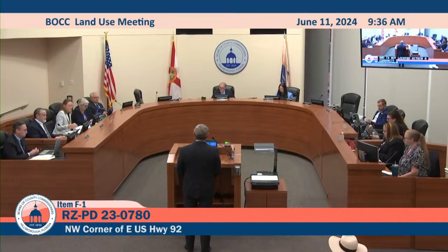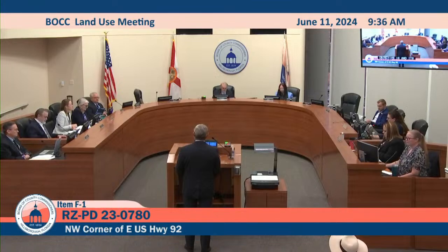Future land use element objective 16 and its accompanying policies require the protection of existing neighborhoods through various mechanisms. Future land use element policy 16.1 states that established and planned neighborhoods and communities shall be protected by implementing buffering and screening techniques between unlike land uses.